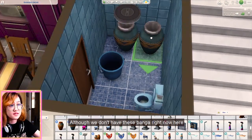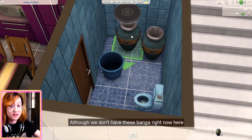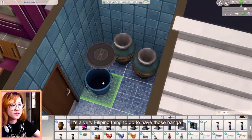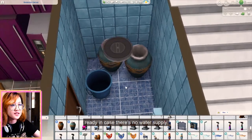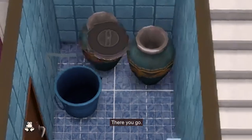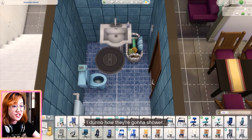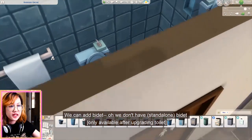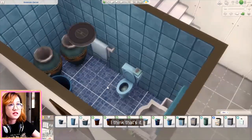Although we don't have this kind of thing right now here, it's a very Filipino thing to do, to have those banga ready in case there's no water supply. There you go. That's an imaginary faucet. I don't know how they're gonna shower. We can add a bit. Oh, we don't have bidet. Whatever. Okay. I think that's it.